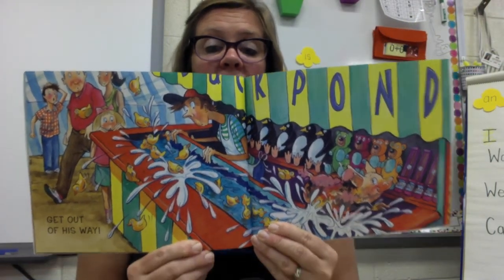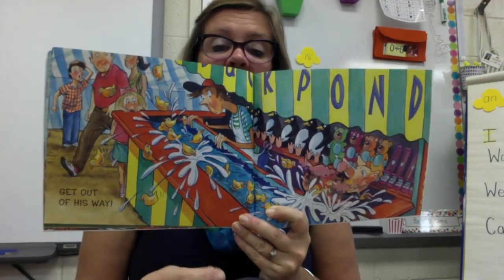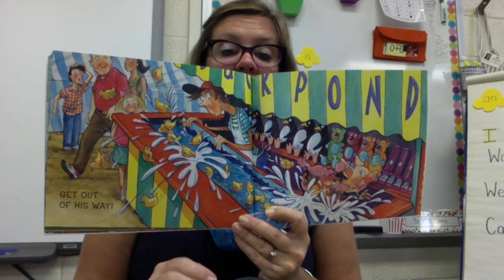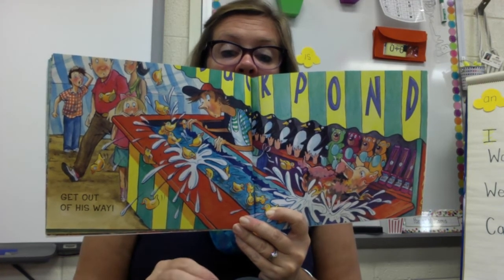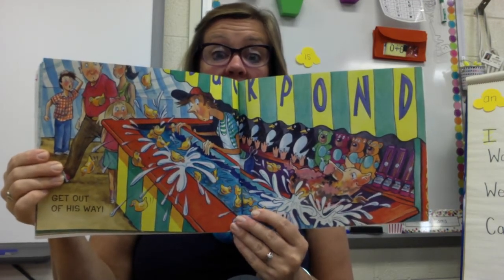Look at that. I don't know if you have ever been to the fair before, but this is a game where you pick up the ducks and find the number and win a prize, and that piggy has just used that game to take a bath.